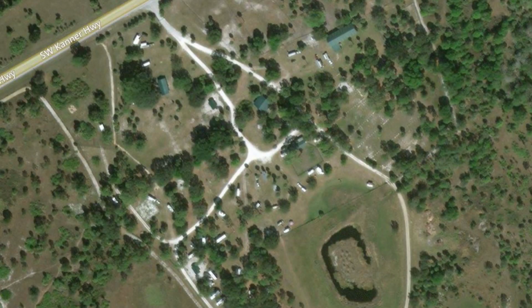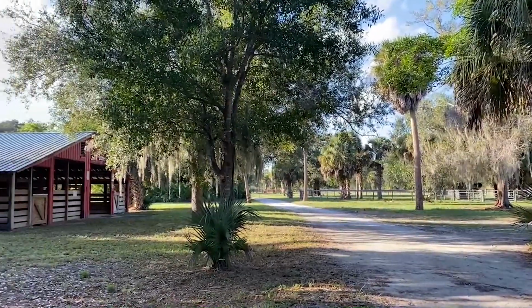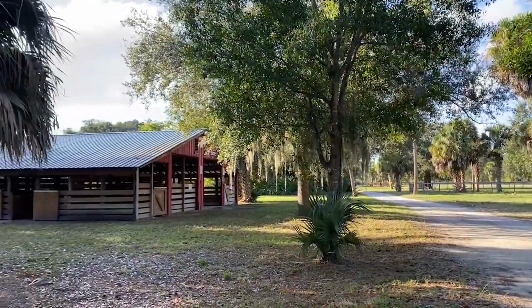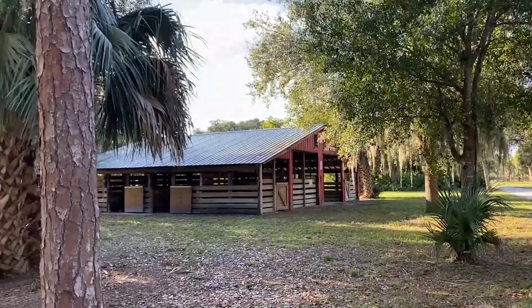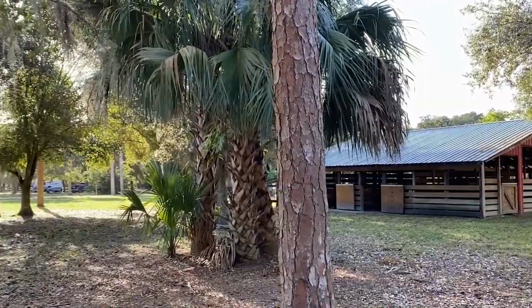To get to the campground area of DuPuis, you'll enter through Gate 3. This gate is locked 24/7, but you'll be provided the gate code with your reservation, also known as a special use permit. You're allowed to stay for up to 8 consecutive days, with no more than 30 total days per annum. The campgrounds are dog friendly.